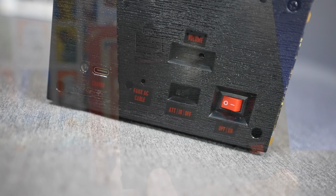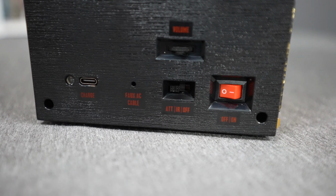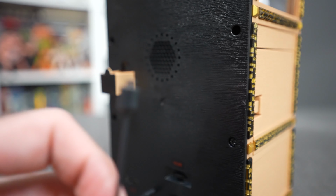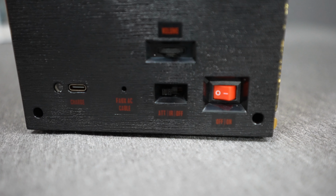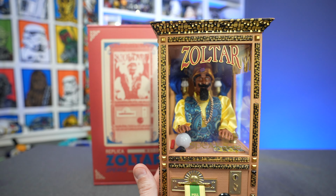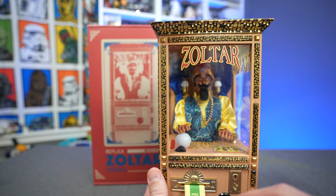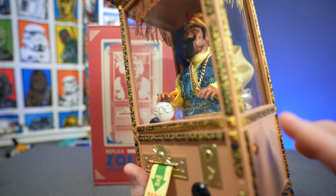Around back, we have our USB-C charging port. We have an outlet for our faux power cord. We have our volume wheel, speaker of course, and then we have our settings here. So we have the attract mode, the infrared mode, and then off. Now if you turn it all the way on to attract mode, push the button, it'll give you a brief description, then you'll have to push coins in there to get it to pop back up or activate, or you'll have to push this button.